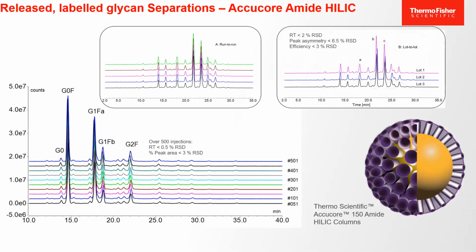Here we're looking at glycans. And again, it's a very reliable glycan separation. And it's a different mechanism. Again, it's HILIC, it's hydrophilic interaction chromatography rather than hydrophobic. And because the glycans are hydrophilic molecules with those OH groups, we can force those on.